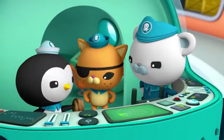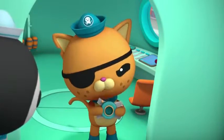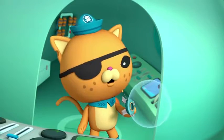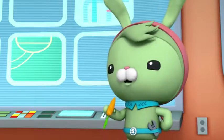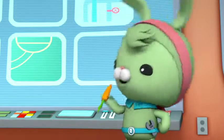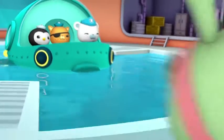Rope? Check. Fish pack? Check. What does this do? It's a fish pack. You just pull that cord, and you've got yourself a portable fish tank. So the puffer is safe in the water, and you're safe from his prickly spines. Good thinking, Tweak. Octonauts, let's do this.